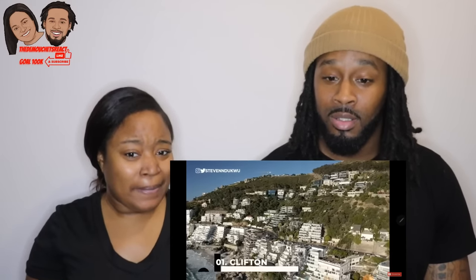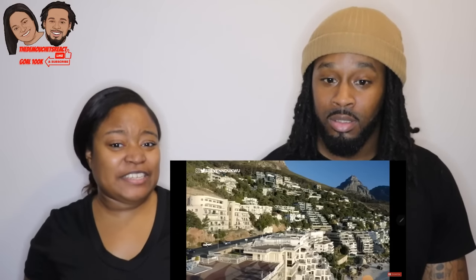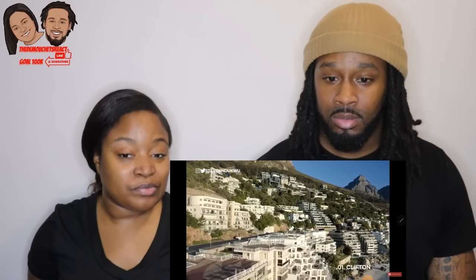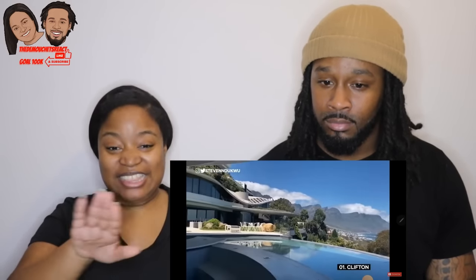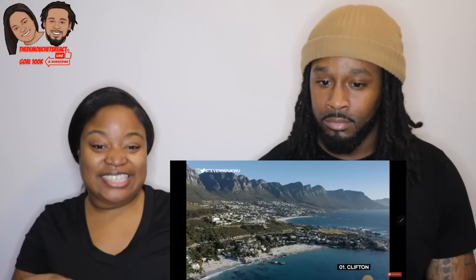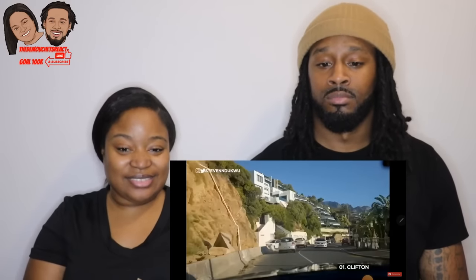Number 1 on the countdown is Clifton. It is the most sought after and extremely expensive area to own real estate in South Africa and in Africa at large, with homes nestled on cliffs that have sweeping views of the Atlantic Ocean right through the Atlantic seaboard, often leading the most wealthy streets in South Africa's list.